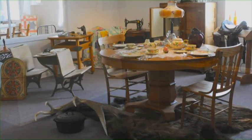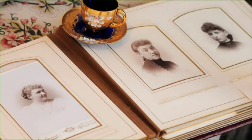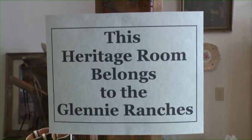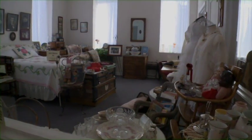Nobody else is allowed into the room except for certain people that are on the papers. A lot of people come in and say, oh, my family has a room upstairs, and then I direct them upstairs to show them which room is theirs. And when we have a lot of family reunions in town, there's a lot of people that come and see the family room, and they really like it.